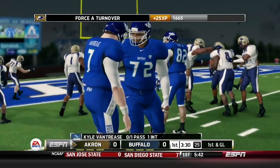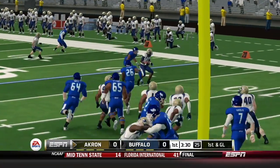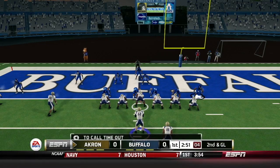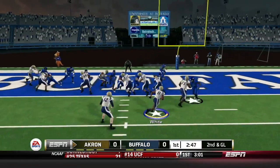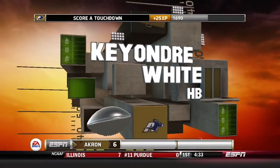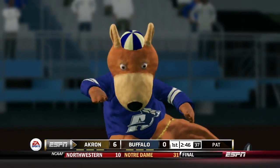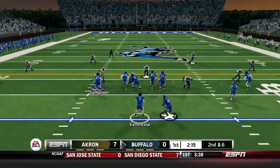And the Akron defense will force a turnover of their own right back, as Van Treese's first pass of the day is going to be intercepted. He slipped away from a potential sack into safety and instead throws an interception right back. And so now Akron's got it 2nd and goal. The give goes to White, and Keandre White's into the end zone for the 1-yard touchdown. Akron draws first blood here in week 12, with 2:46 left in the first quarter. They're going to go ahead and take the lead on the rushing score from the redshirt freshman.